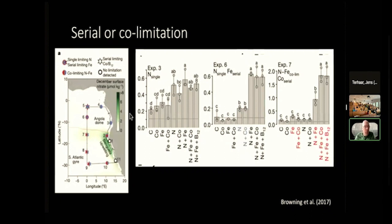Okay, so this is experiment 6. This is just off the upwelling here. And in this example, we see again, nothing really happens until you add nitrogen and cobalt, nothing happens. But then when you add nitrogen and iron, you get a massive increase in productivity. So we call this serial limitation. This is when, yes, there is something singly limiting the system, but when you add enough of that, something else quickly becomes secondarily limiting or serially limiting, okay, so in series.